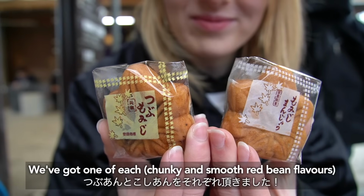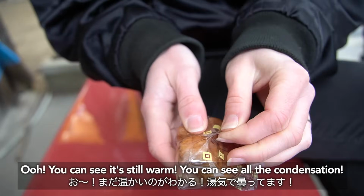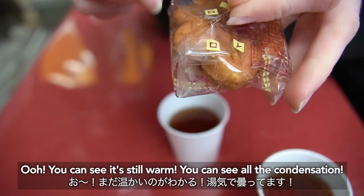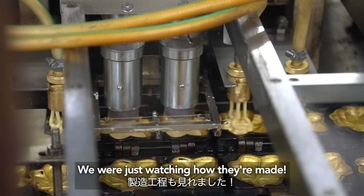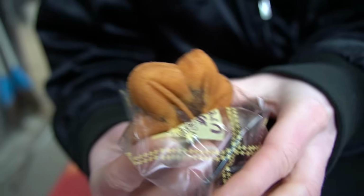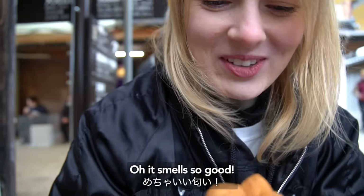So we got one of each. We got Tsubuan, we got Koshian. Oh, you can see it's still warm. All the condensation. Just watching how they make it. Oh, it smells so good.